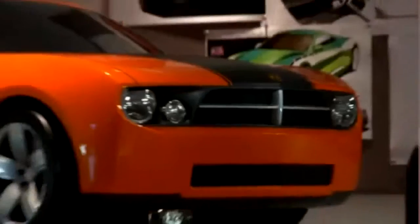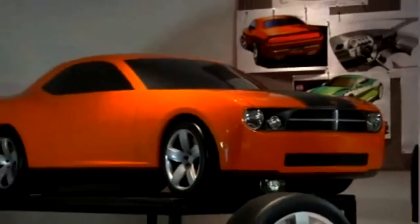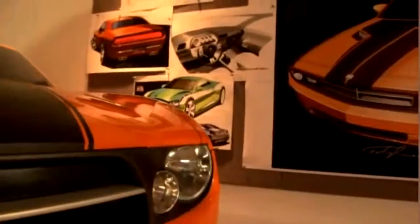I just love it. Those 3 scale models were looked at by senior management. 2 of them were actually chosen, and this one wasn't. So it was kind of pushed aside at the time, and was somewhat criticized for being too retro. And then through some changes that happened and some input that we got from Charger, they decided to go back to this type of design.